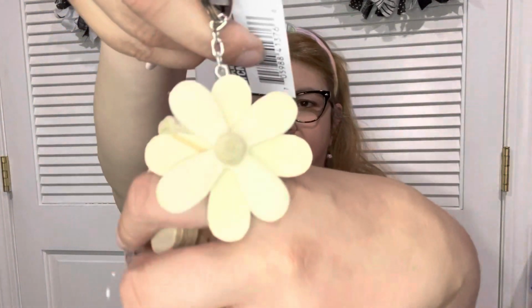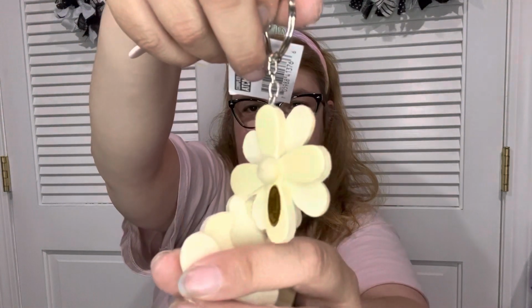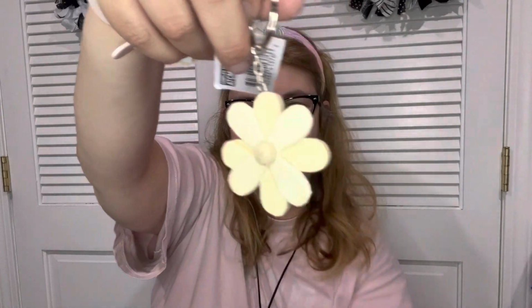I was so excited. And then I found a flower, which I thought was really cute too. So something for everyone. Oh, stop moving. And even the back of the flower also has details. So if you paint both sides, no matter which side it turns on, you'll see the details. And I just thought those were amazing.